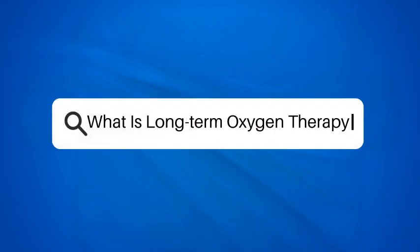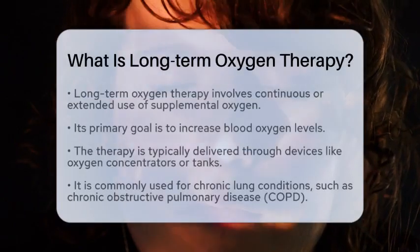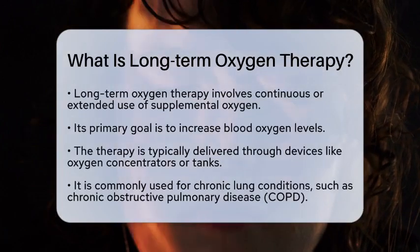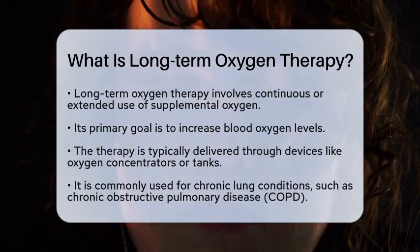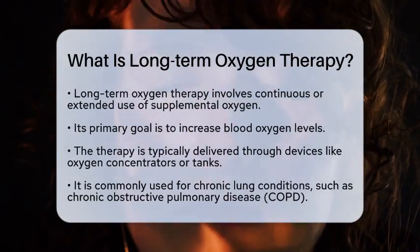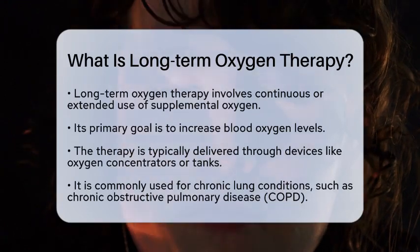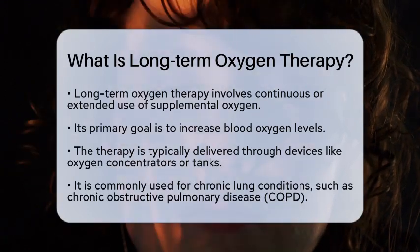What is long-term oxygen therapy? Have you ever wondered how oxygen therapy can help those with sleep apnea? Let's break it down and see what long-term oxygen therapy is all about. Long-term oxygen therapy is the continuous or extended use of supplemental oxygen.